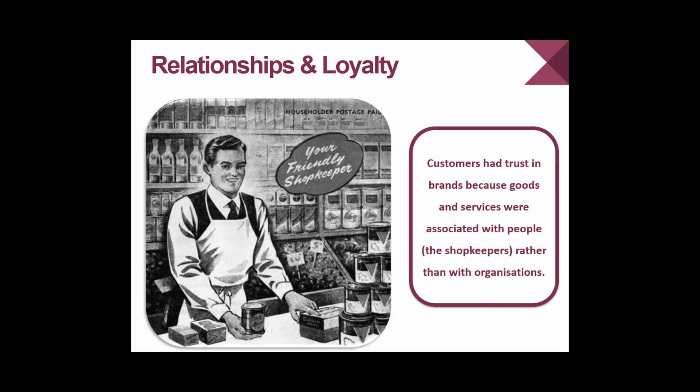Now in the old days, when online wasn't around, customers had trust in brands because they had trust in people. We always knew our friendly shopkeeper around the corner, who was able to understand what we really wanted, who knew us as people, and hence was able to communicate to us in the way we wanted to be communicated to.